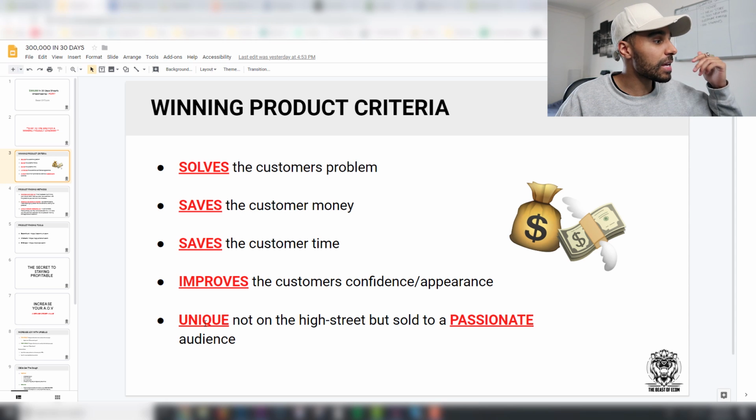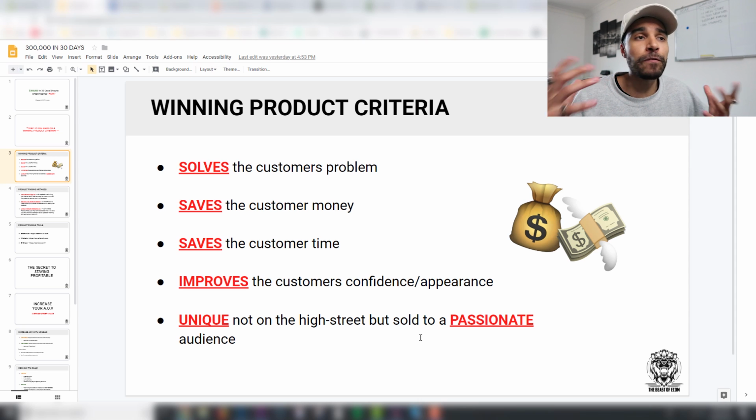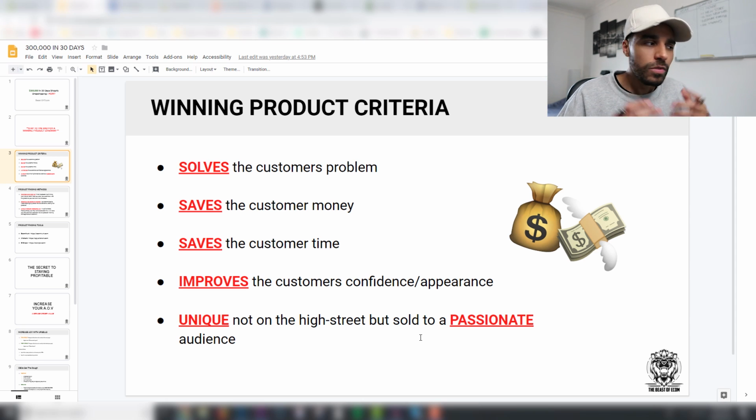The 5th point here is unique and not on the high street, but, and this is a major key, being sold to a passionate audience. Now, a lot of people try to find unique products. However, they're not being sold to a passionate audience whatsoever. So a lot of people show me their stores and they're selling phone cases. And these are just general phone cases, or it may be a phone case which does something or other. But who's your audience? It's probably just going to be everyone who owns an iPhone. Very hard to target on Facebook. So the major key here is to sell something unique to a passionate audience.